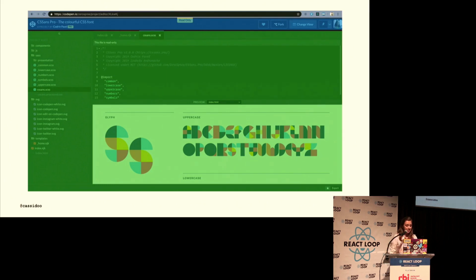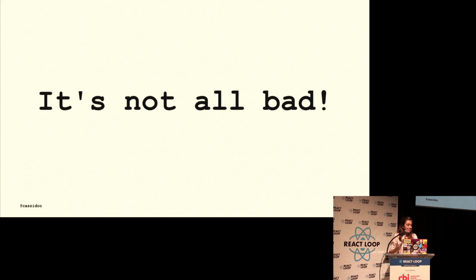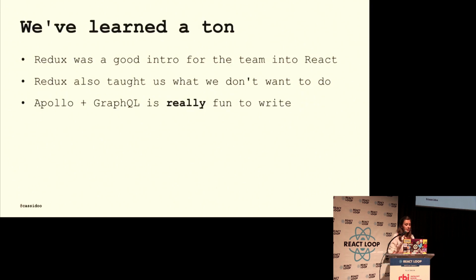And so all that being said, it's not all bad. It's great. We've still learned a ton by using all these different technologies. Redux was a really good intro for the team into React and how to do proper state management across everything. It also taught us what we don't want to do. Because the way it was structured, with the Redux components, if you want to edit one, you have to go across all the different files of the actions and the reducers and the UI itself, and then integrating it to the Rails side. And it's such a mess of files that it's not as modular as we wanted it to be.